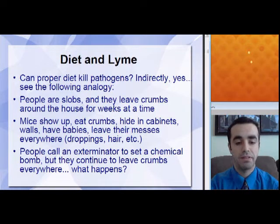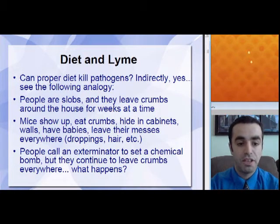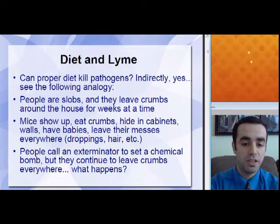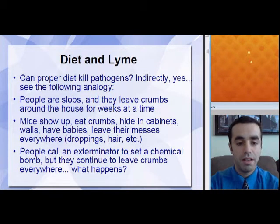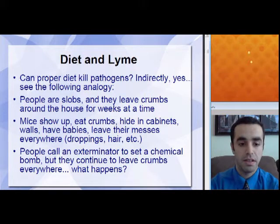So what happens? We need to take this to its logical conclusion. After the exterminator comes and sets the chemical bomb, the mice all die out. But then, say 2, 3, 4 weeks later, the mice start coming back again. Not the same mice, but new mice. The reason is that the environment of the house is friendly to these mice. There's food everywhere, there's places to hide, there's places to live. The people have unwittingly set up an environment that is friendly to mice and allows them a home that they like to live in.